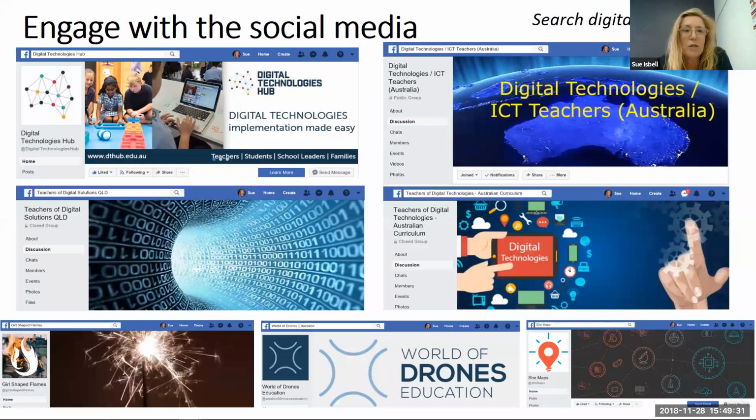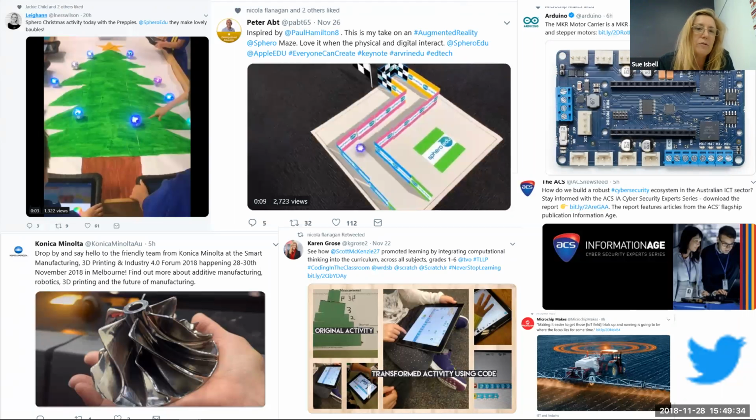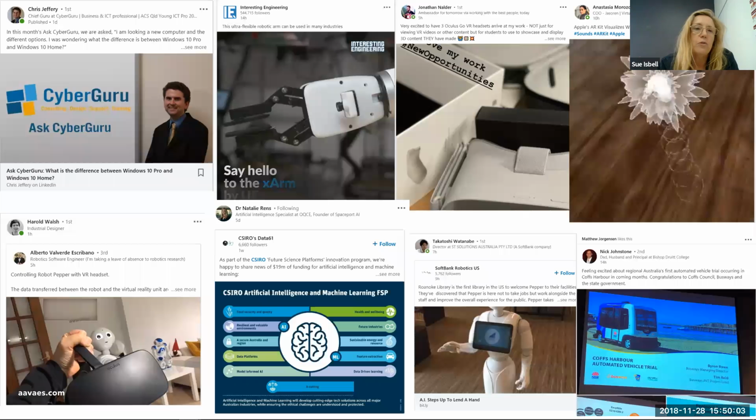This is just an example of Twitter feeds, top left. I never thought of using my Sphero robots for a Christmas tree, getting the students to program some mazes. Again, I keep up with new technologies, seeing what's happening out in the real world. As I said, the students and even other staff members, trying to get staff members to engage, get blown away when you talk about how the Internet of Things is being used in agriculture, what drones are being used for already. So I do find Twitter is a great one as well, and also LinkedIn for connecting up with professionals.